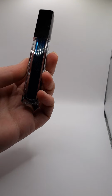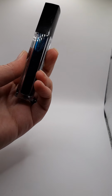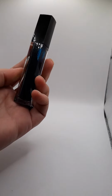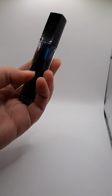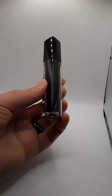Now, can you see the blue coming out in there? I'm glad this one has settled just a little bit. That's why I didn't shake it up, because I wanted you to see that blue coming through, so you can get a better idea of the blue color that this really is, seeing that it is so dark down here where the rest of it is. I wanted that blue color to pop out for you.